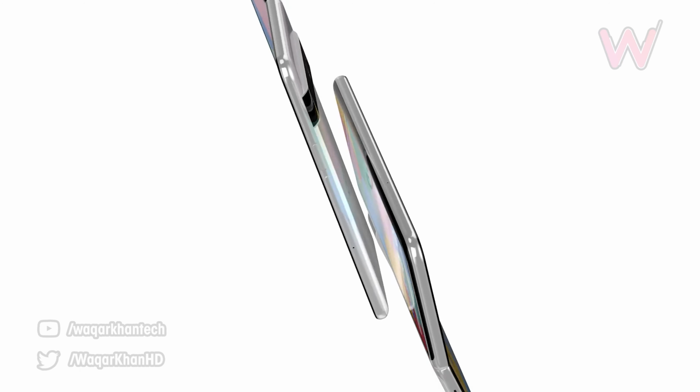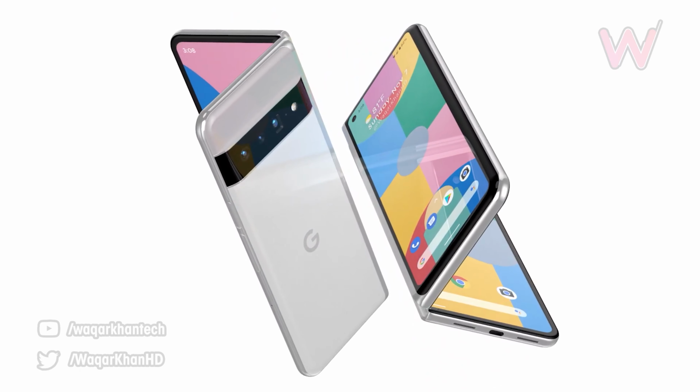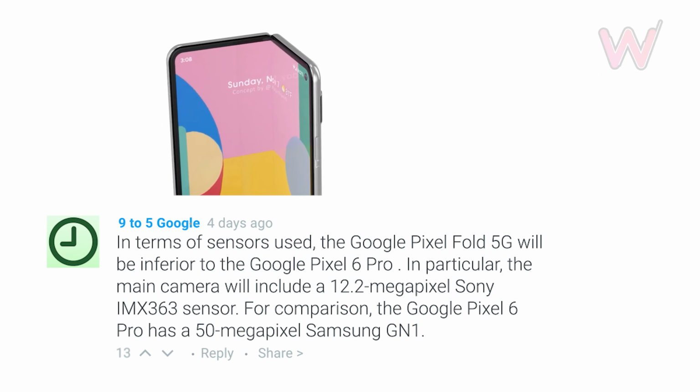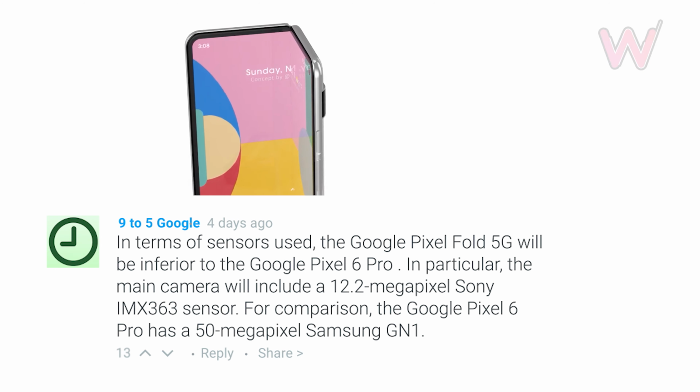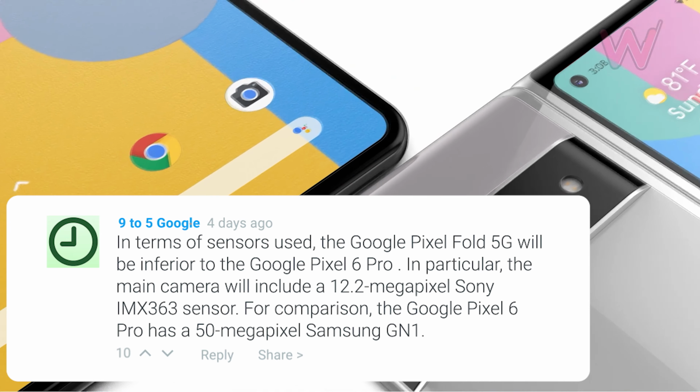Now, it turns out that only some of that information was correct, as 9to5 Google this week have managed to find more information inside the Google Camera application. Now, inside the new camera app, the phone is being referred to as the Pixel Fold 5G, but according to the data, it will not have the same camera system as the Pixel 6.